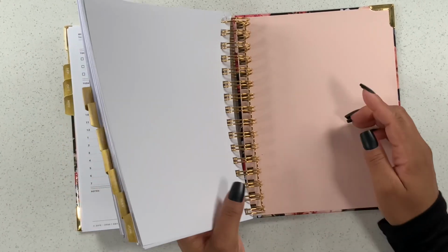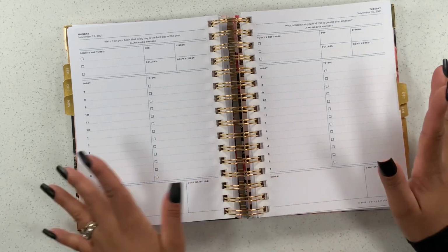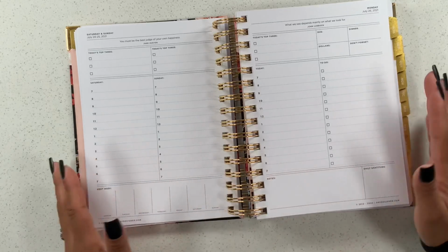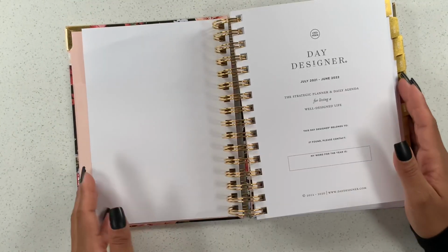I love this pink cover. But I am just so excited to dive into this. I cannot wait, and I just love a daily planner.